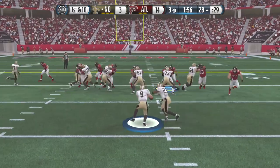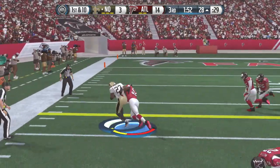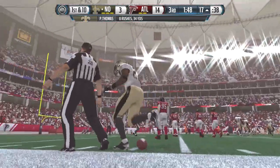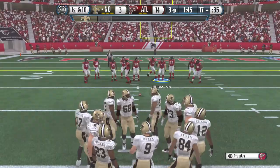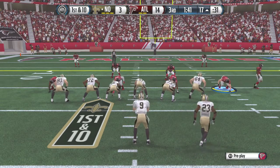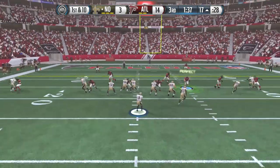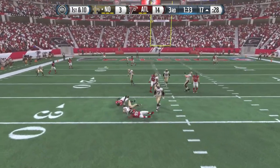The Saints take it from the 28. He'll go to the left. Thomas is taken down. Anytime you get in the red zone, you want to punch it in there and get 7 points. They're being dominated today. They're down more than 7, but don't worry about it. Score here and just keep playing. First down at the 17. They're going to get him here for a sack.